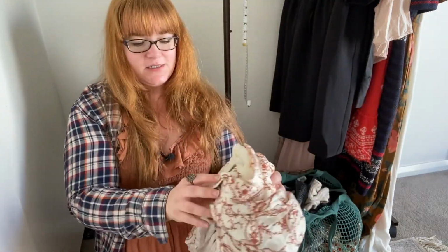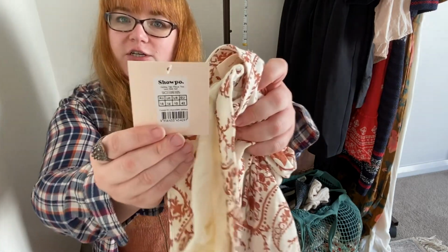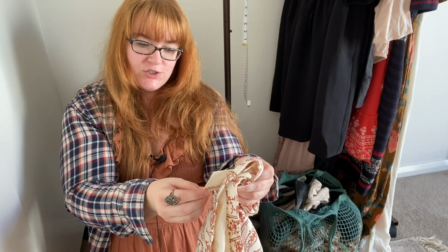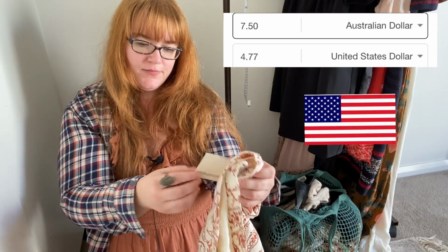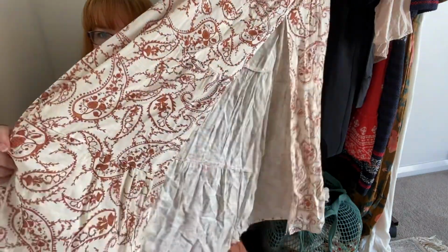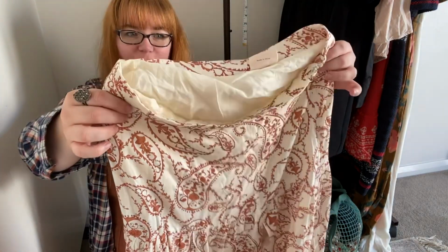This next piece, also an Australian brand, but one I had heard of in the States and sold, Shopo. Brand new. It's an Australian 14, which equates to a US 10. And this is a very long skirt with a slit all the way up the front. Very pretty cottagecore.